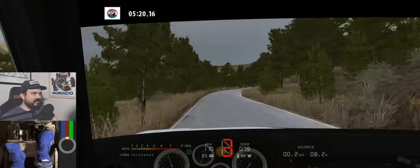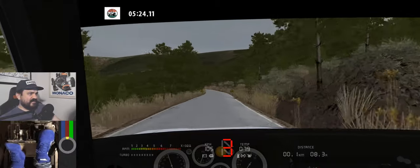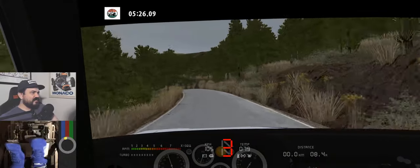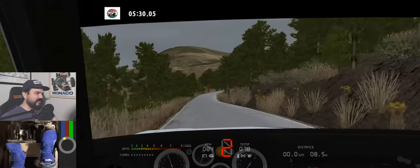Right 3. Who am I? Chris Meeke? Left 2. Alright, come around. There's the finish.